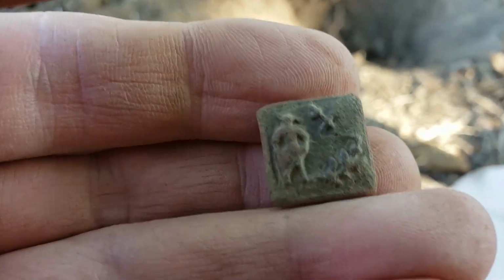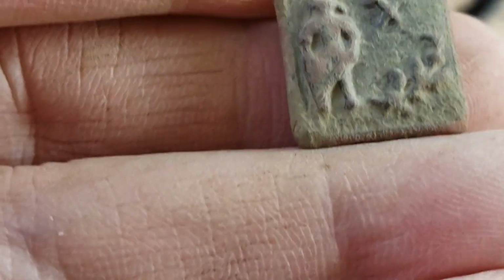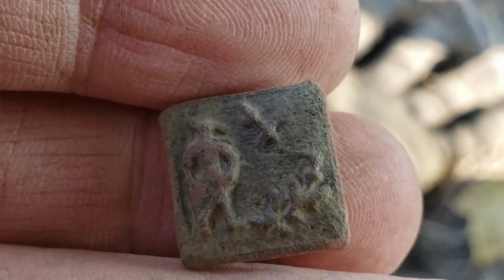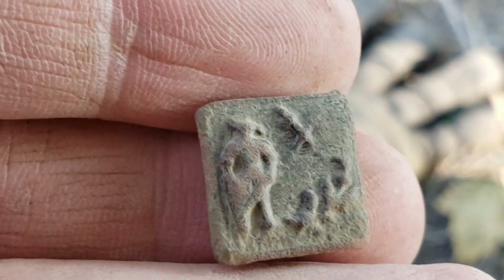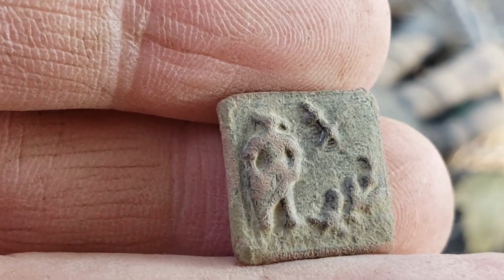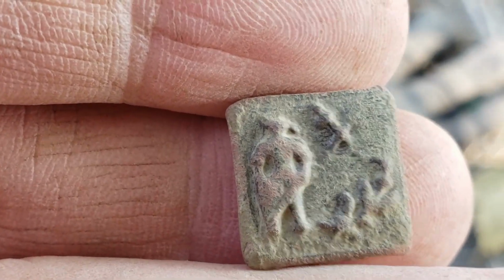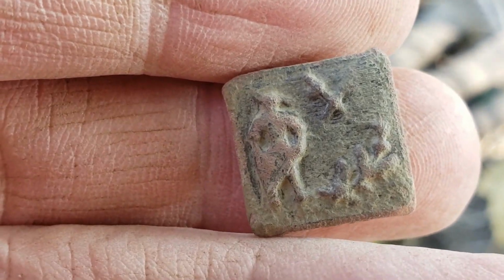Look at this. I don't know what the heck. It's a figure doing something, I think. I don't know what, but it looks kind of cool, doesn't it? Almost looks like a monster with a sword. I don't know. The flames in the background, alien ship up in the corner. I don't know. Cool though. Definitely like it. We'll keep going.